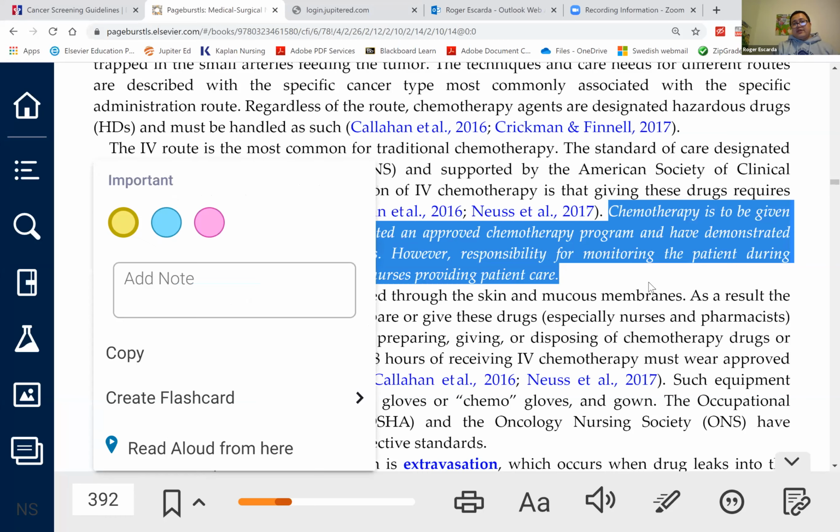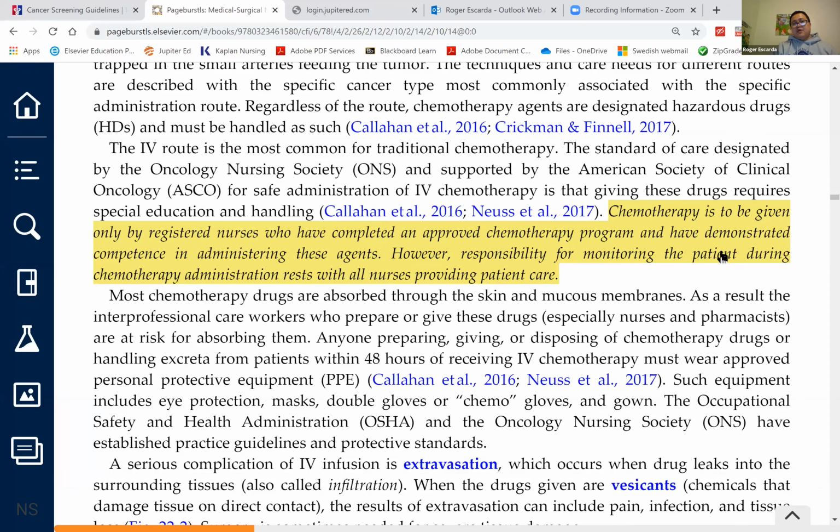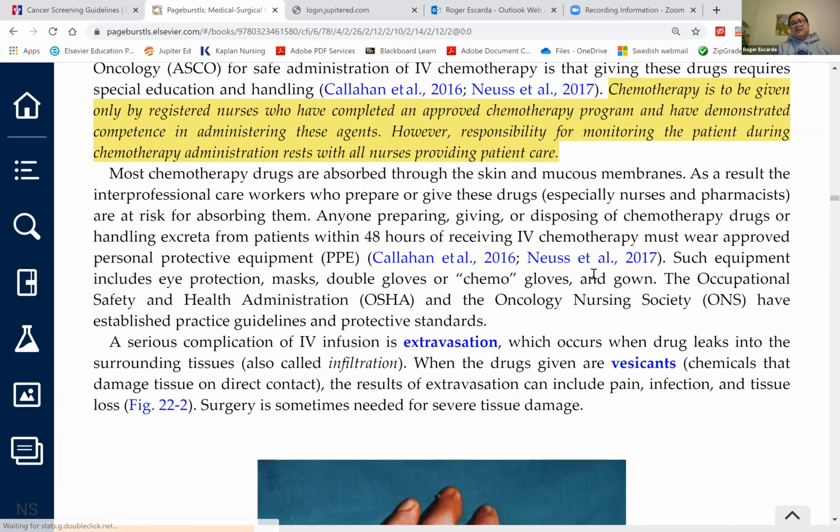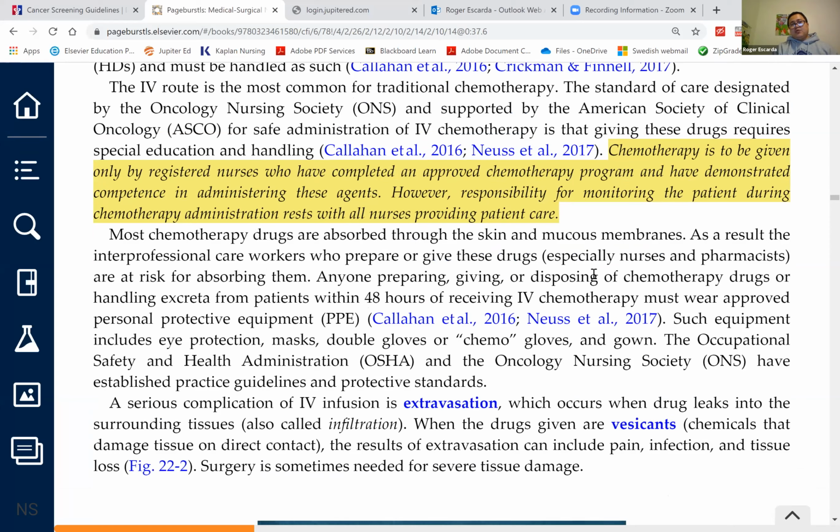But there's a big however here. However, responsibility for monitoring the patient during chemotherapy, not the chemo drug. Okay, so just the fact that the patient received chemotherapy rests with all nurses. So that applies to you guys. So therefore, your responsibility is if the patient is receiving chemo, you're expected to know what the complications are that arise when a patient receives chemo, whether it be oral or especially if it's IV chemotherapy. Understand? Yes or no?